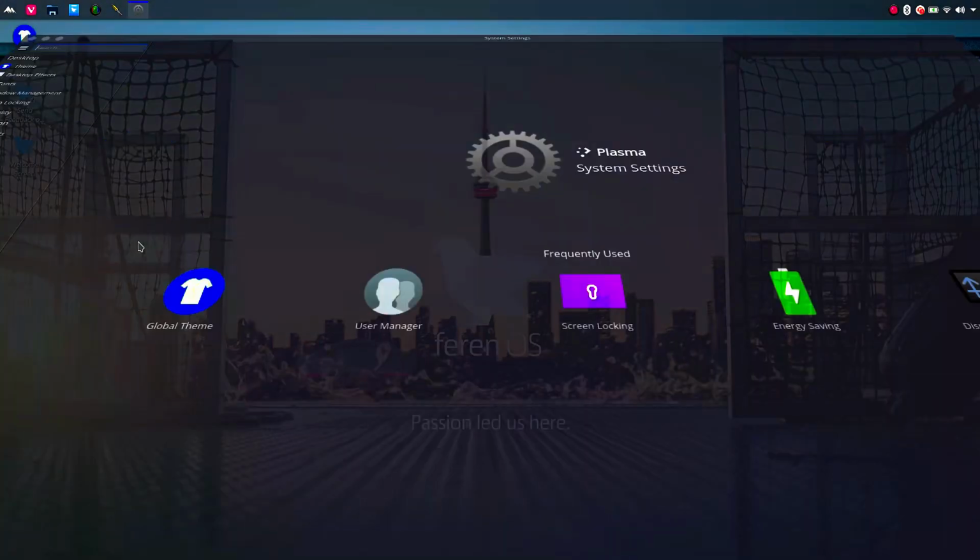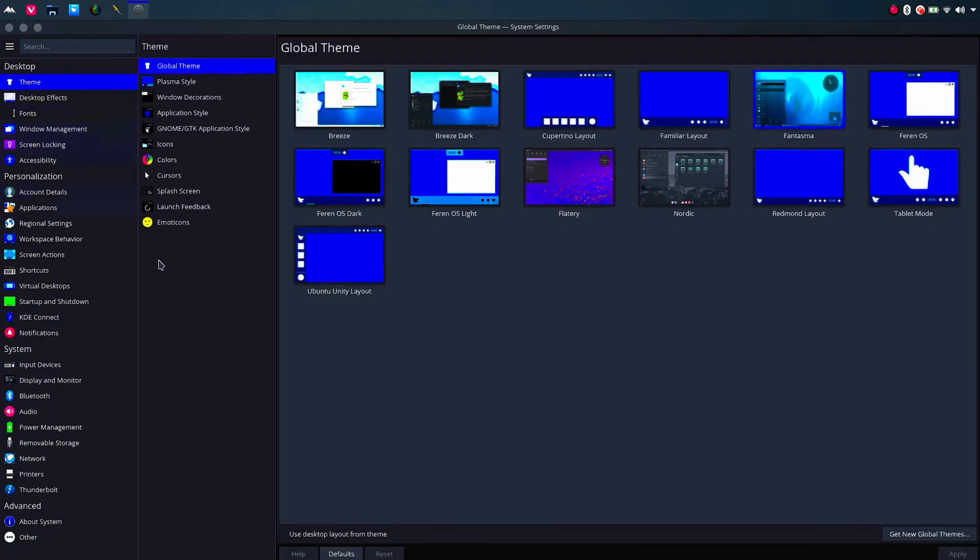Now, I've added my own theme here and kind of moved things around, but the way they've set up the system settings in Plasma is really nice. It comes with a few themes of its own. It has your regular Breeze themes from the KDE project themselves. It has a Cupertino layout like Mac OS. It has what they call a familiar layout, which is kind of like Windows 7. They also have their Ferren OS layout, which is pretty similar. They have a Ferren OS Dark, a light version. They have a Redmond layout, which is kind of like XP. They have an Ubuntu Unity layout, which is really nice.